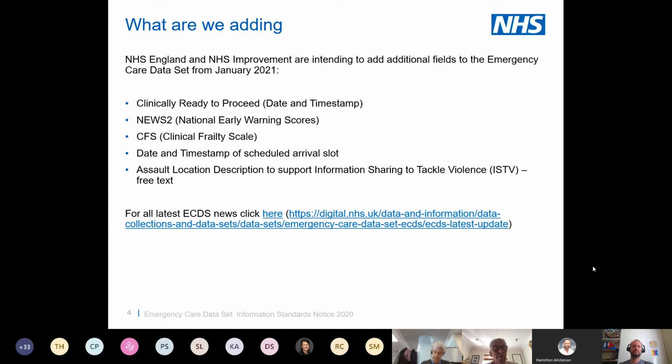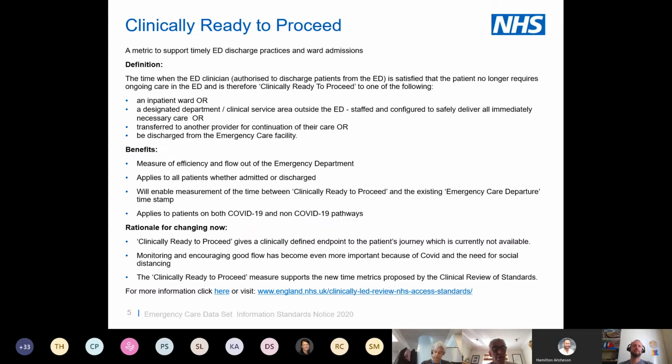So to go through those in a little bit more detail, the clinically ready to proceed time is essential for us to be able to be cited on when patients could move from the ED because their clinical care and initial investigation has been completed in the ED and they no longer need to reside in the ED, but can actually go to an inpatient environment, same-day emergency care unit or ward.